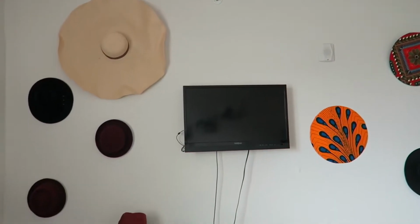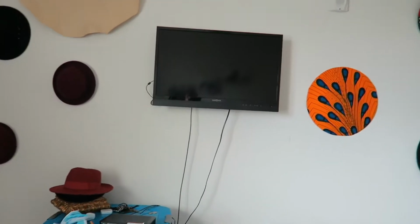I decided to take the two that are up here and move them down here. So I'm waiting for the adhesive to dry. You have to leave this on for an hour, I think. So I'm letting them set, and then I'm going to move two hats down there and see if I like it.